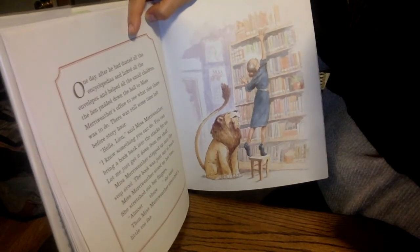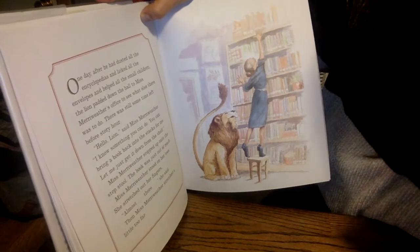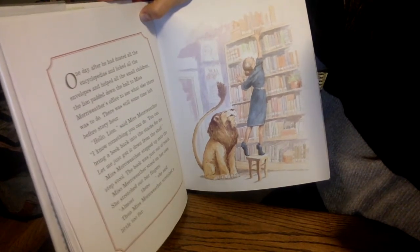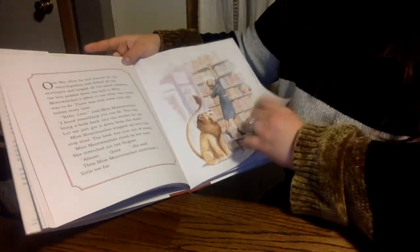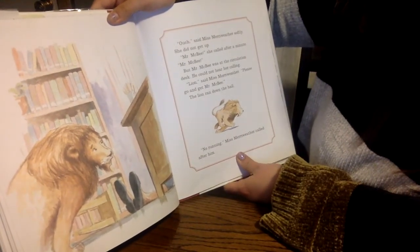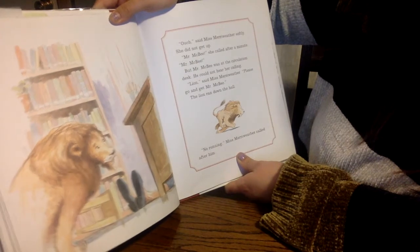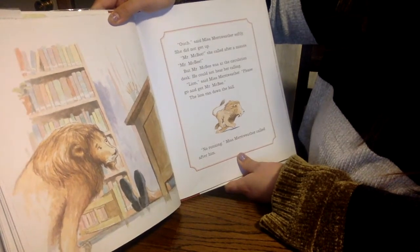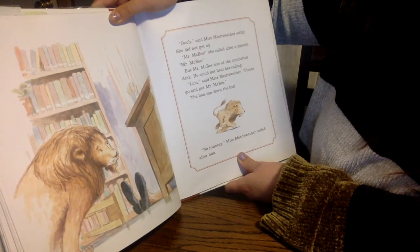Miss Merriweather stood on her toes. She stretched out her fingers. "Almost there," she said. Then Miss Merriweather stretched a little too far. "Ouch!" said Miss Merriweather softly. She did not get up. "Mr. McBee," she called after a minute. "Mr. McBee!" But Mr. McBee was at the circulation desk. He could not hear her calling.